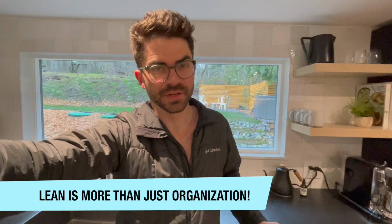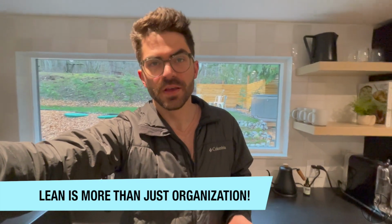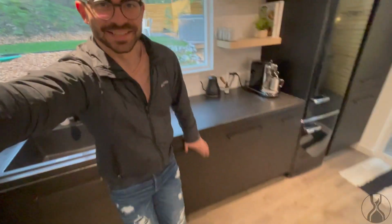So here we go. Lean is more than just organization, which is what you might think when first learning about 5S or even 3S, that it's about being organized and tidy and minimal. Well, this place looks minimal and organized, I'm about to show you, but it's not functional. And because of that, there is waste that is locked in these cabinets. That is a big problem and a frustration to me and to my family while we stay here.